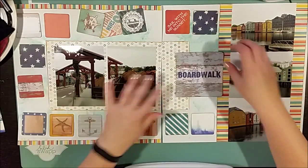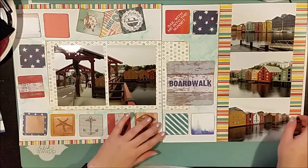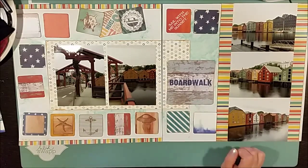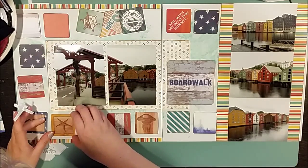Now I'm gluing down the photo block, and the middle piece there is already adhered to the page, and now it's time to just start gluing down everything else.